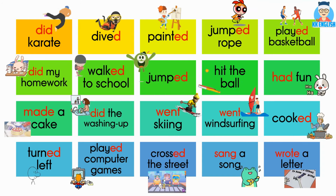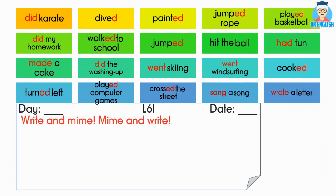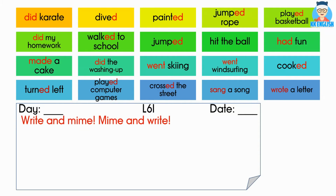Remember these twenty activities, because we will need these words in our practice and activities later. So, let us put these words on top of the screen for you to refer to. And then, in your writing book, please write the day, today, Lesson 61, and the date. We are going to write and mime, mime and write. Today we learn how to write, and mime, or mime and then write. For example, number one: I stir in a bowl, put it into an oven, take out a tray, and then sniff it: smells so good. You then tell me, I made a cake.